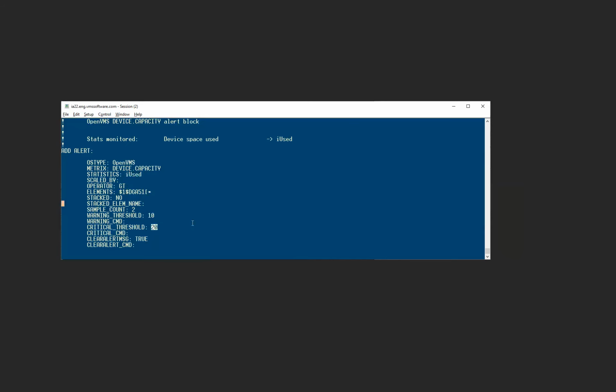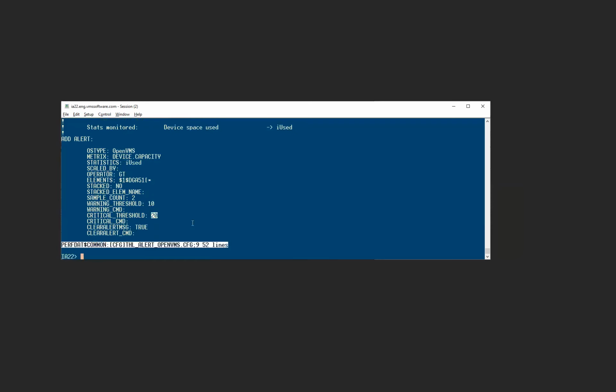So how does PerfDat actually inform me about the event? By default, it will use an OPCOM message, but you can also specify a DCL command procedure that gets submitted on a freely specifiable submit queue. Now, all we have to do is enable that alert within PerfDat.